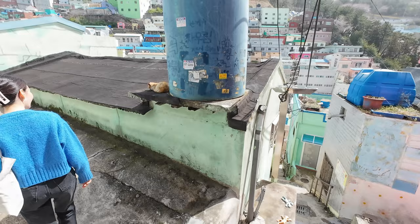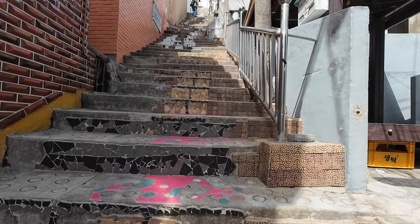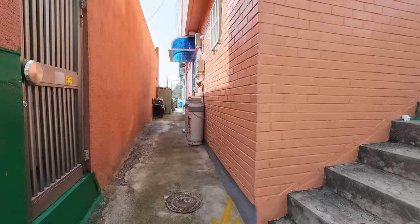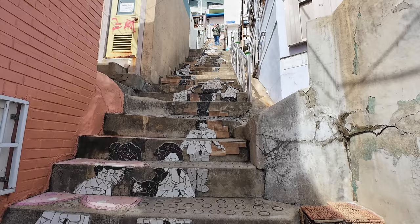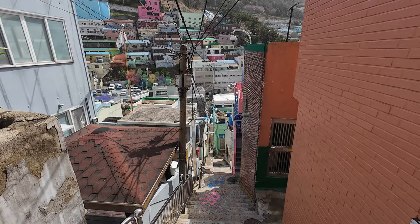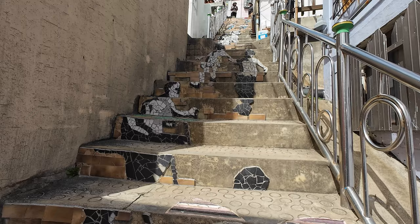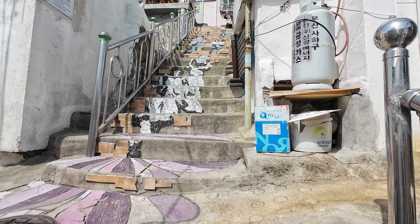Unbothered. Wow. Halfway there. It's so steep. Those people are at the community center. I guess it's open for everybody. Look at those laundries. I couldn't tell where they were filming. That's right.